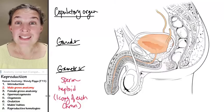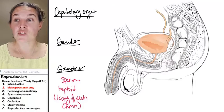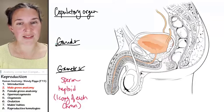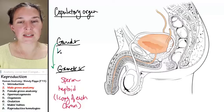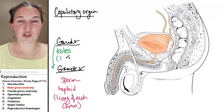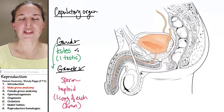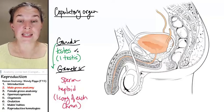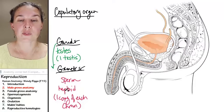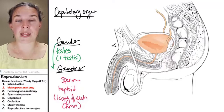Now, the gonads are organs that are responsible for producing gametes. So in the fellas, the gonads that make gametes are the testes. Testes is plural, and if it's singular, you are talking about only one testis. Don't mix it up. The fellas have two testes. They have two gonads, and the testes are the site of sperm production. We're going to spend an entire section talking about how sperm are made.